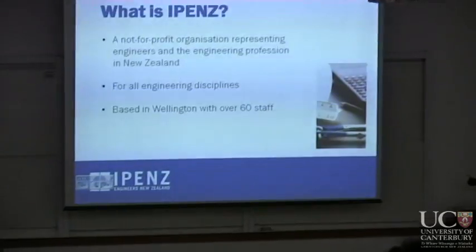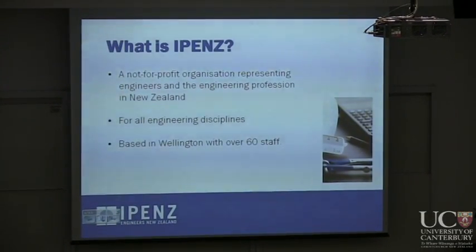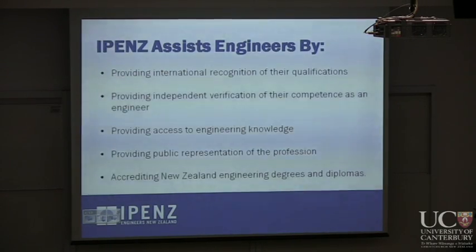So basically, we're a not-for-profit organisation, and we represent engineers of all disciplines. We're based in Wellington. We have about 60 staff, and we've been around for nearly 100 years. In 2014, it'll be our centenary.